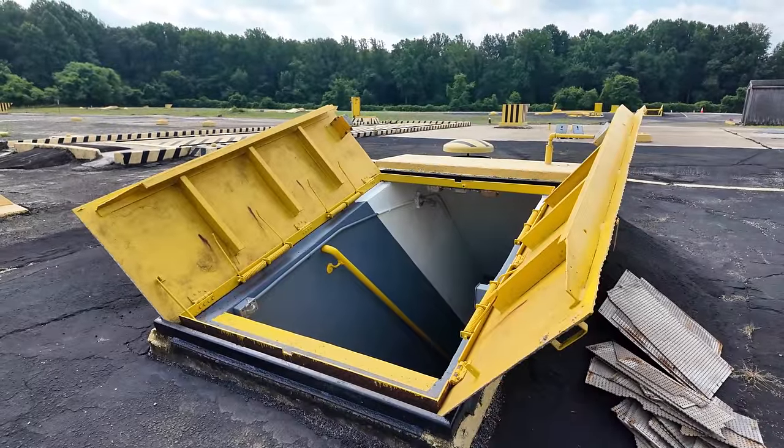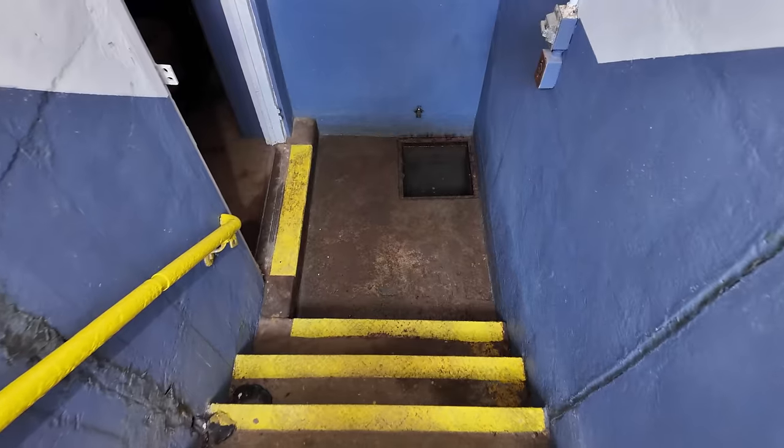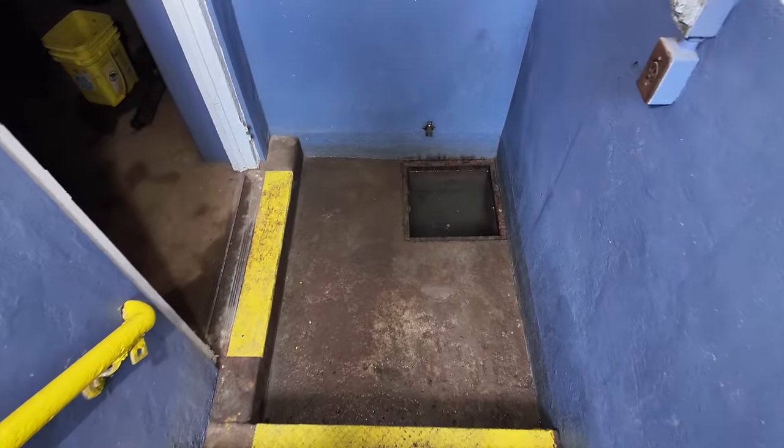Now it's time to go below ground and check out BA-79's magazines and control room. When Chief Master Sergeant Reed started the restoration work on site BA-79, this stairwell and magazine were flooded.